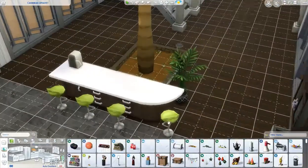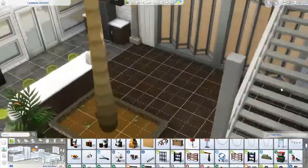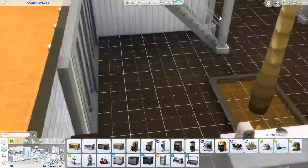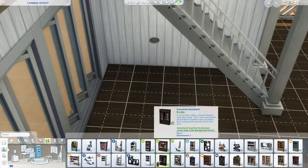We did also get this new potted plant that you can see on screen now. It comes with a whole heap of different swatches for the pot, which are really cool, and some of them are quite colorful and fun. And it's just like a big palm frond kind of tree, which is really cool.